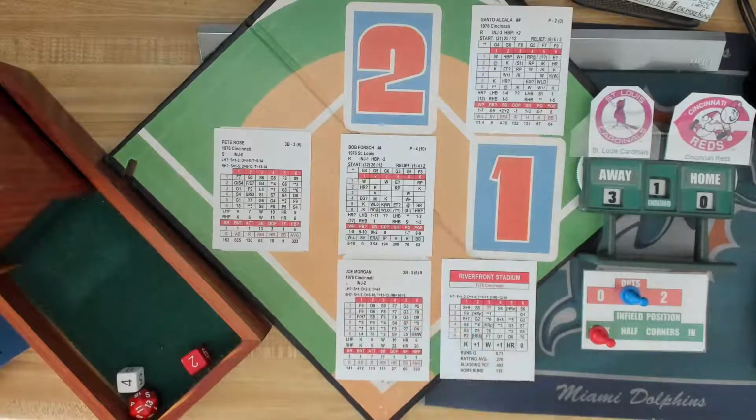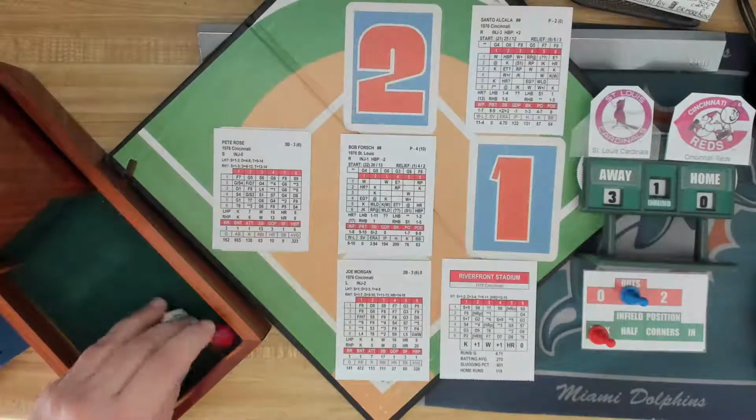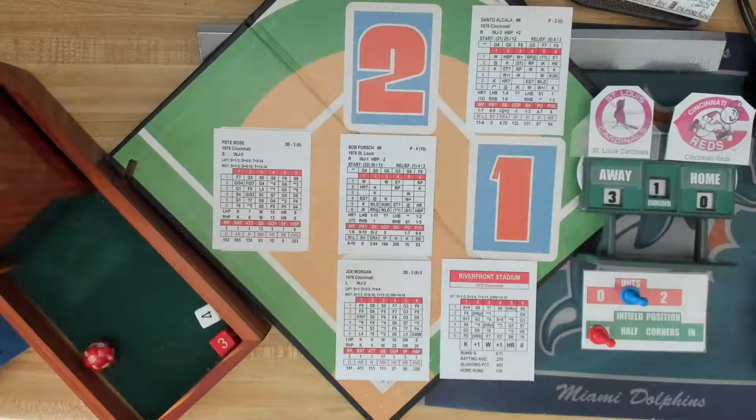We lost this guy last year also, second baseman Joe Morgan. May he rest in peace. .320 average, 27 homers, 111 RBIs. Like I said, the Big Red Machine was still on all cylinders in '76.